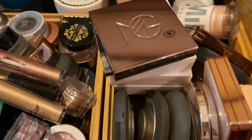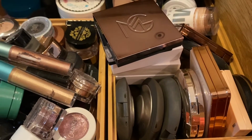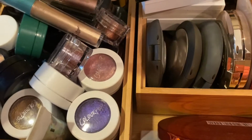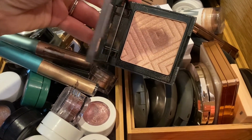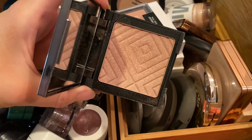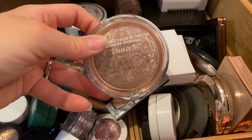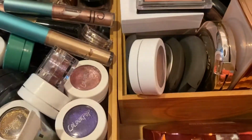Okay. So I don't have a highlight, correct? Do I want to grab this one? This is the Makeup Geek Highlight in Luster. Honestly, I think maybe I'm just grabbing it because it's on top and I don't want to sift through these. It is really pretty. I'm going to use this one. I love it. Flower Beauty Heat Wave. It is beautiful. One of my all-time favorite bronzers. I should do a ranking video. That would be fun.